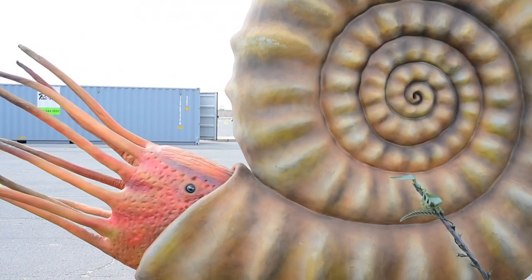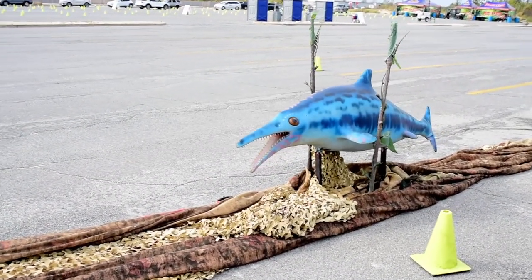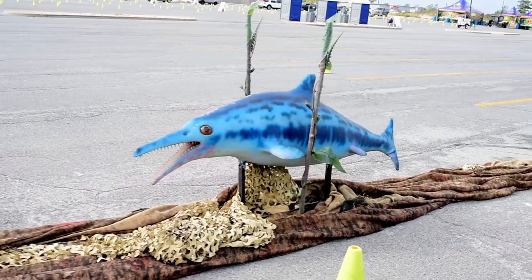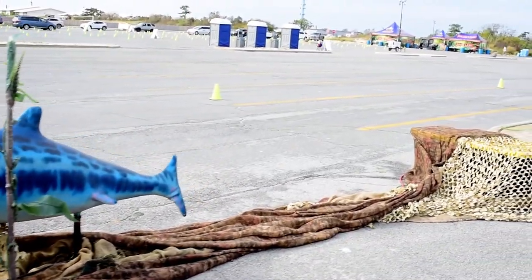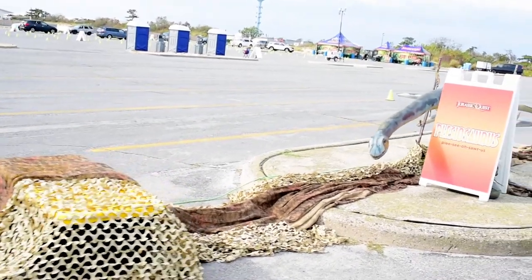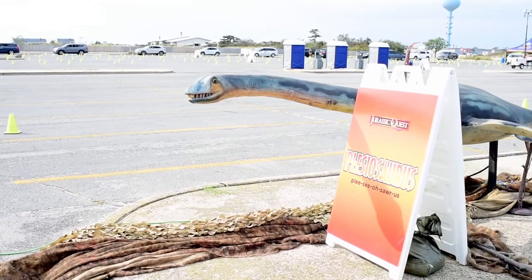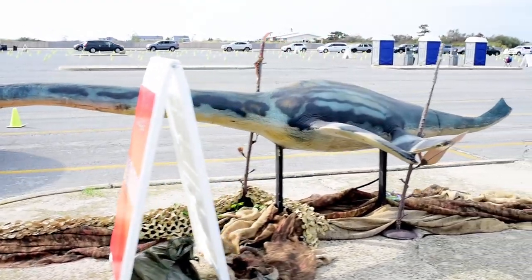The animal that looks kind of like a small dolphin is an ichthyosaurus. That name means fish lizard. It's an aquatic reptile, not a mammal, so it isn't related to dolphins at all. We can't forget about the small, long-necked animal swimming with it. That's a plesiosaurus, another important part of this ecosystem.